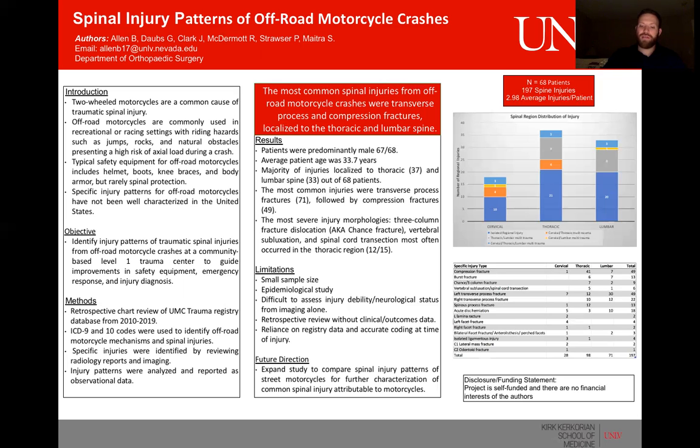The future direction of this study is to categorize the specific injury patterns for street motorcycles and to potentially change safety riding equipment for motorcycles and to also have a better understanding of the types of injuries from these specific mechanisms.